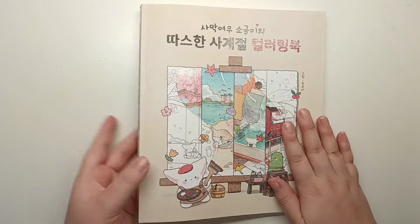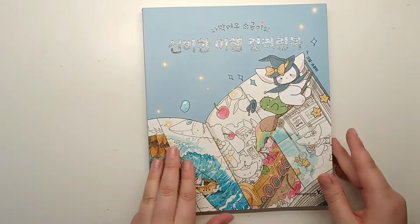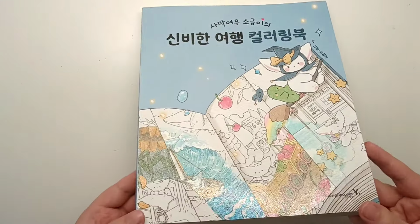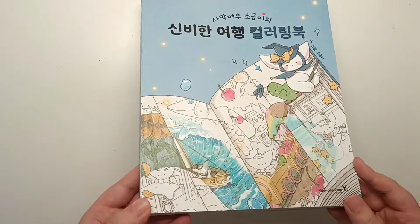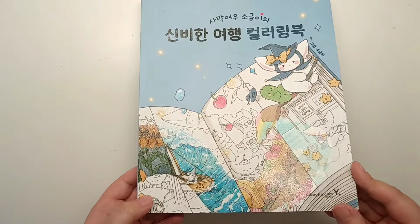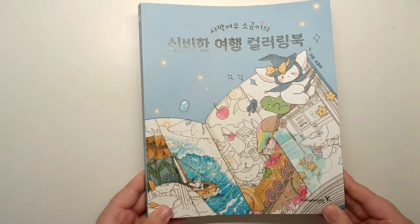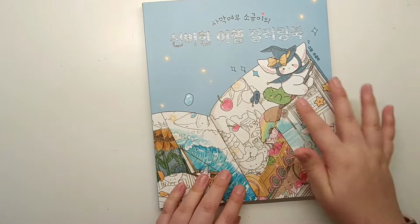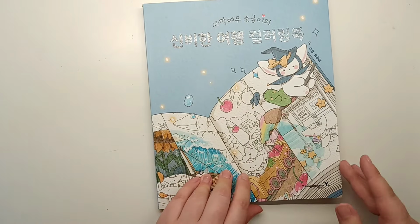So that is the Four Seasons book by Sugumi. Moving on to the second book that they released. This one is called the Mysterious Journey Colouring Book, and once again it's got this shiny, glittery sort of film over on top of the lettering and on this sort of swoosh of paint that they've got from this magical broomstick here.